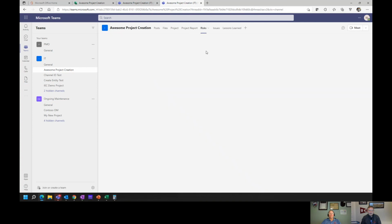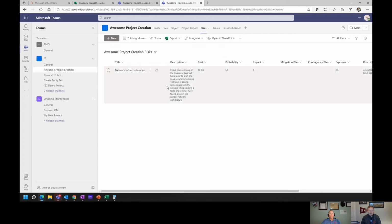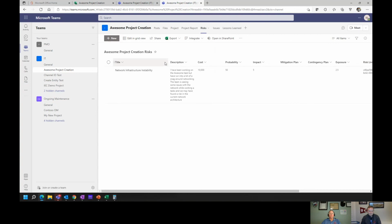And then we talk about the risk log. Well, here we go. So here's our list of risks on this project, and here's our list of issues on this project. And you can see that it's easy to log a risk, view a risk, take a look at what somebody else had submitted, modify that if you have access to do so.